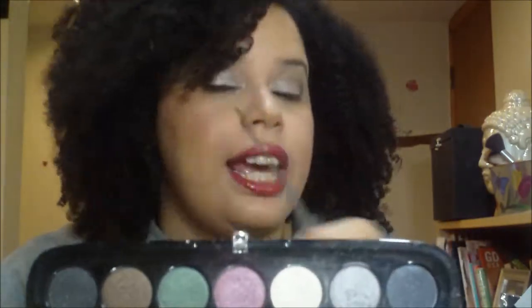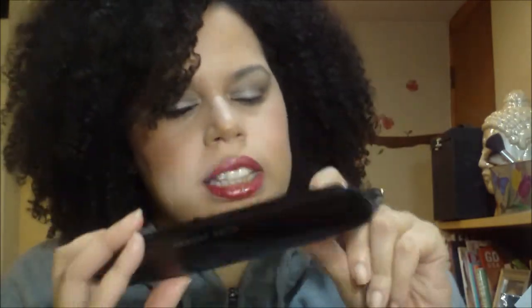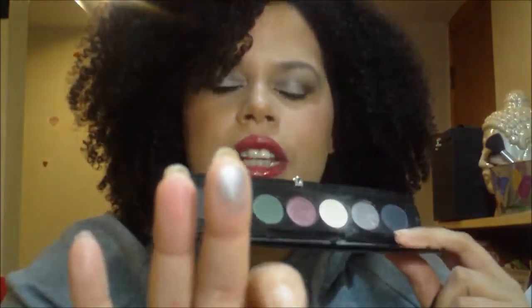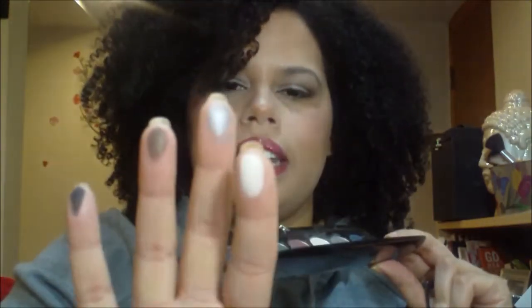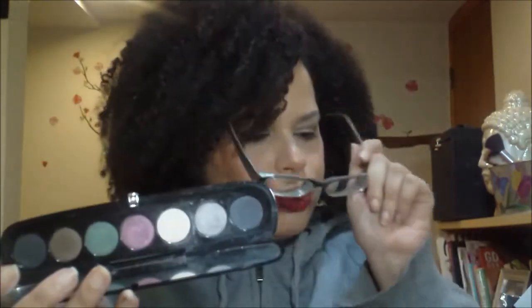I'm wearing it today on my eyes. I have this silvery metallic color all over the lid. In the crease I have a deep brown metallic color, and just a little bit on the outer I have the shimmery black, and as a highlight I have this really nice buttery cream, off-white color. I really love these. They're just really easy to wear.